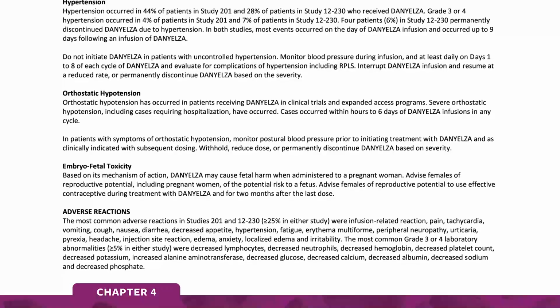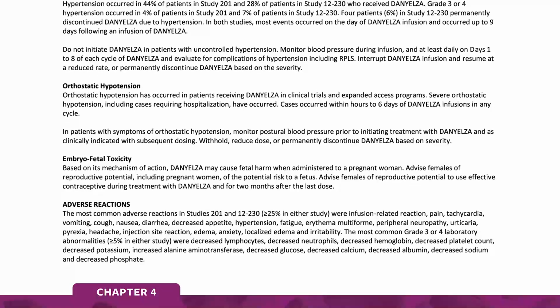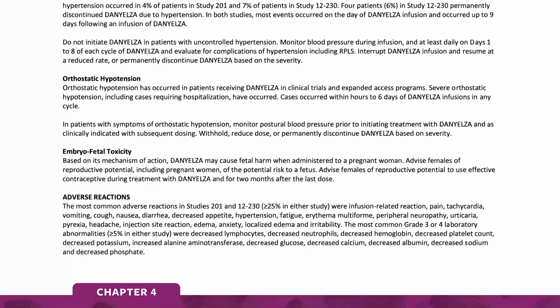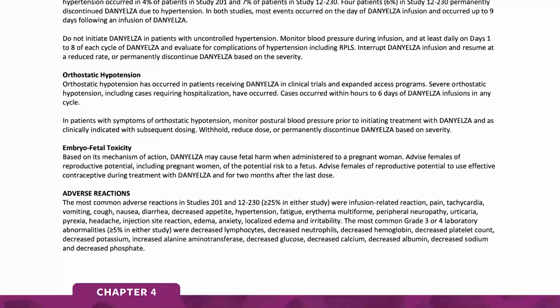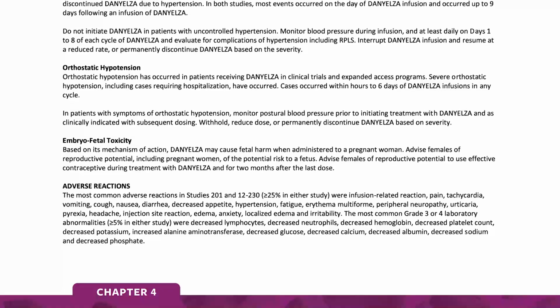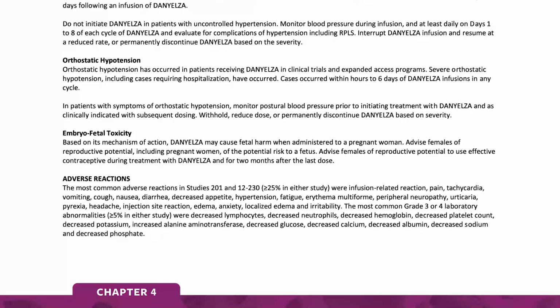The most common grade 3 or 4 laboratory abnormalities, greater than or equal to 5% in either study, were decreased lymphocytes, decreased neutrophils, decreased hemoglobin, decreased platelet count, decreased potassium, increased alanine aminotransferase, decreased glucose, decreased calcium, decreased albumin, decreased sodium, and decreased phosphate.